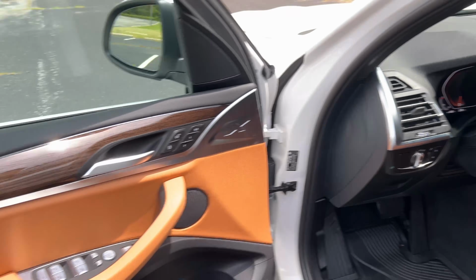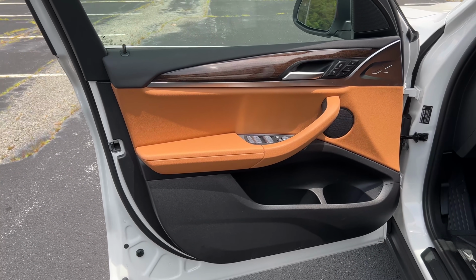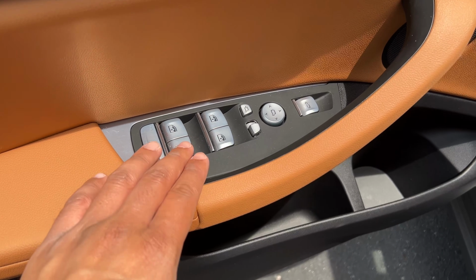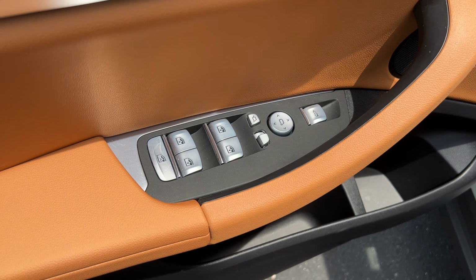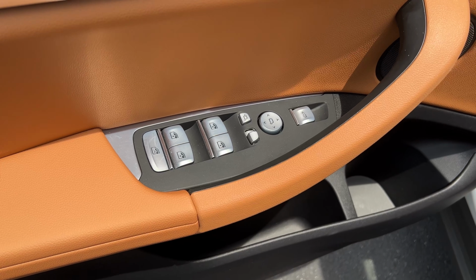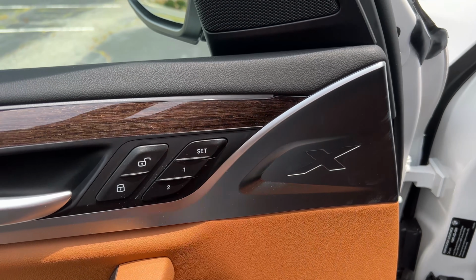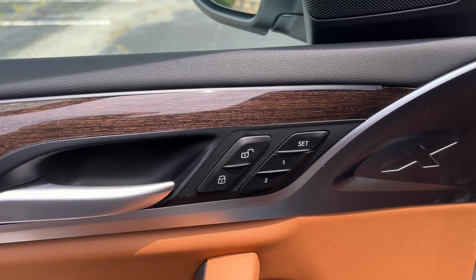That's your steering wheel. This is your door panel. A bit of glossy wood here. I like the more silver colored buttons. I just think that gives it an extra premium touch and elegance to it, I suppose. This big X here, again with the silver material.